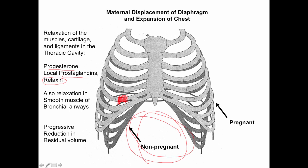Now, if the rib cage didn't expand, that means that you would have a significantly lower thoracic cavity volume with which to ventilate your lungs. Okay? And that would be very detrimental, both for sustaining mom, but also for sustaining mom in this pregnant state and sustaining baby. So the expansion of the rib cage as a result of the relaxation of the muscles, cartilage, and ligaments, this expansion compensates for the displacement of the diaphragm.